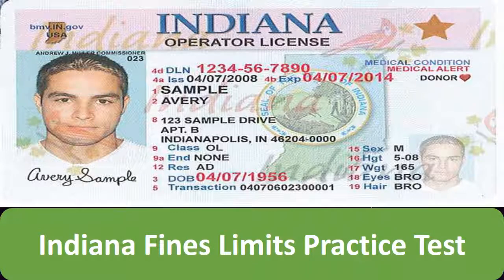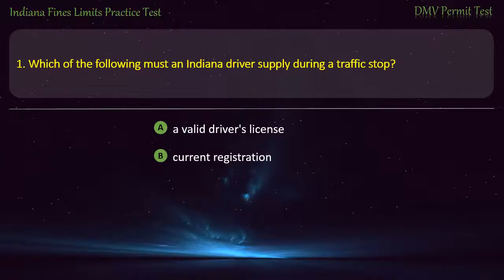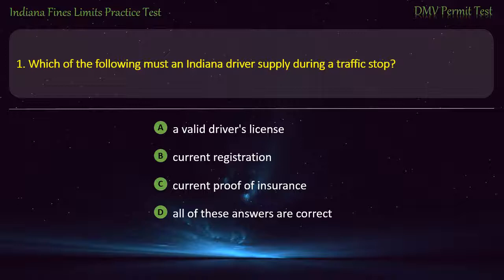Indiana fines limits practice test. Question 1. Which of the following must an Indiana driver supply during a traffic stop? A valid driver's license. Current registration. Current proof of insurance. All of these answers are correct. Answer. All of these answers are correct.